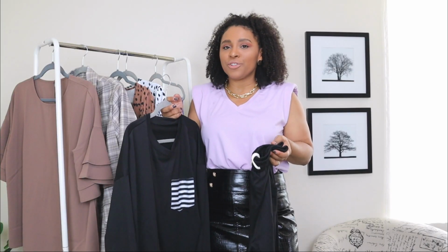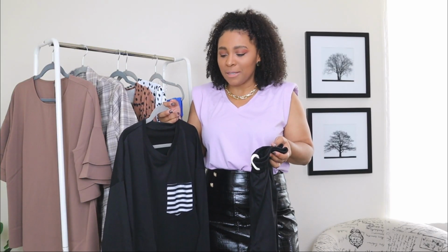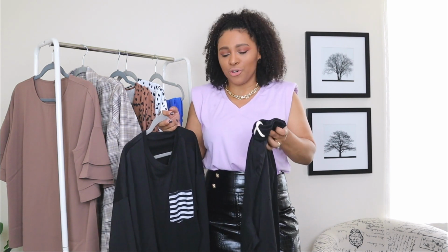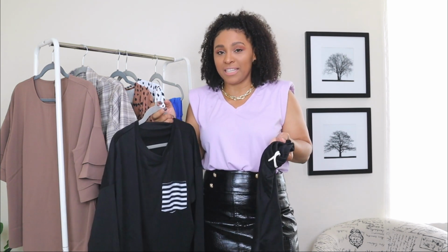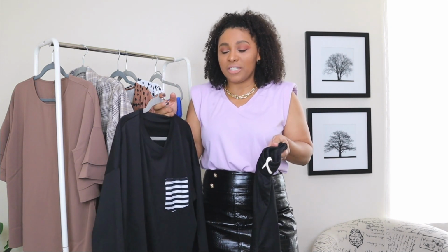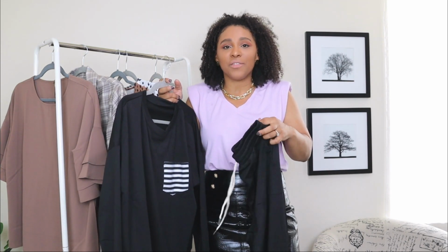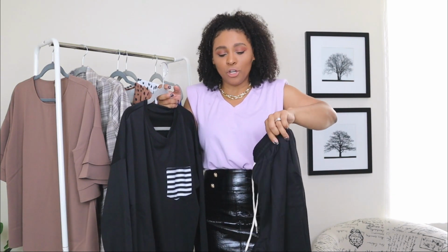I wanted to get a loungewear set that wasn't so frumpy, something chic for one of those days where you don't want to wear jeans or a skirt or anything like that, but you still want to look put together. I feel like a great loungewear set is great. I feel like this one paired with a great pair of sneakers would look great.